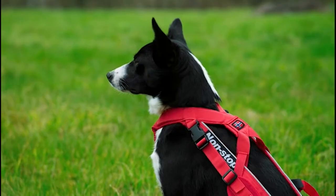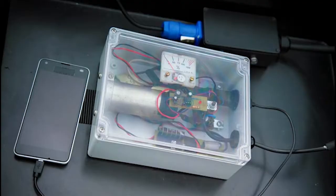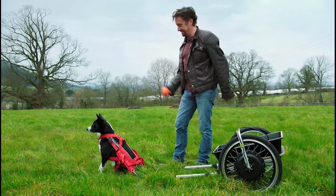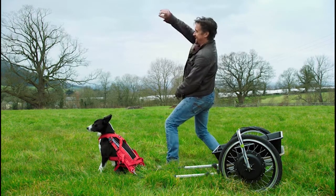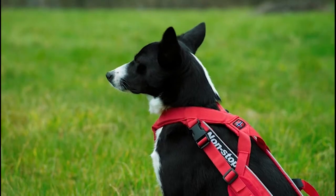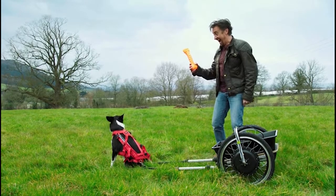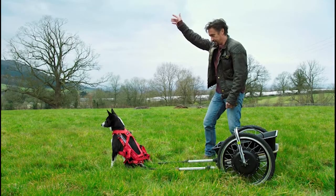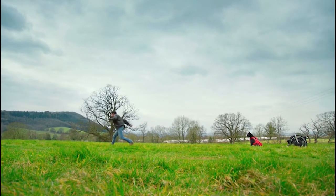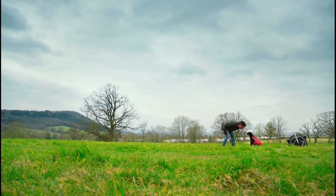So, dog's harnessed, but was easy and attached to the trailer. All I've got to do is set her going. And I've even planned for that. So, here we go. Fetch! Ha ha! Your favourite. Chase. I think this dog's broken.